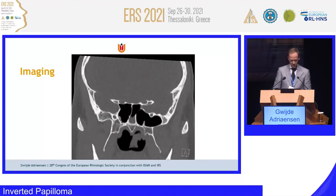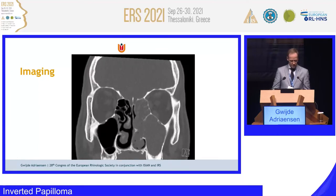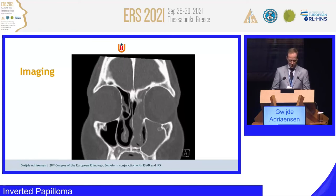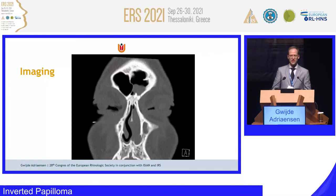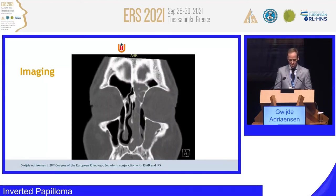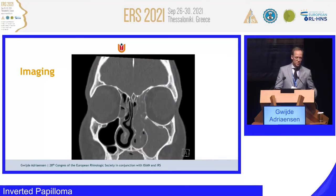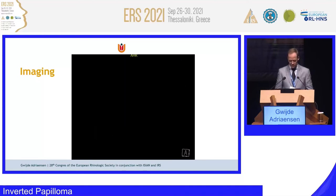And all the way into the nasopharynx, and then it goes back again. So yeah, it's probably there somewhere, cribriform plate, lateral lamella, but might extend into the frontal sinus. Now then it really helps if you have an MRI, because especially T2 also really discerns between mucus trapped versus what's papilloma. And that's the next slide.